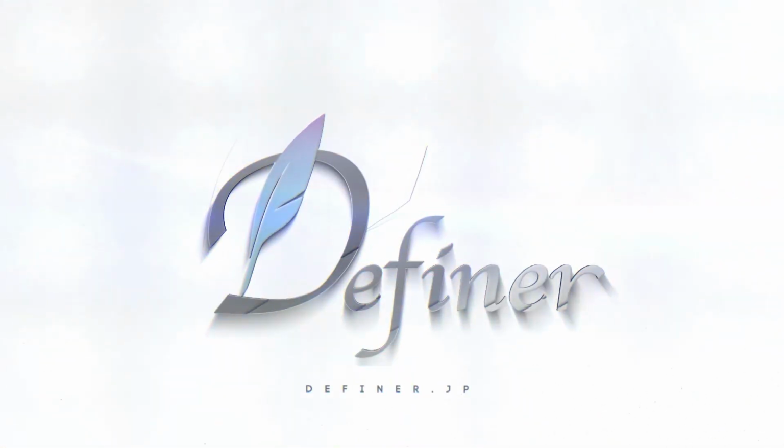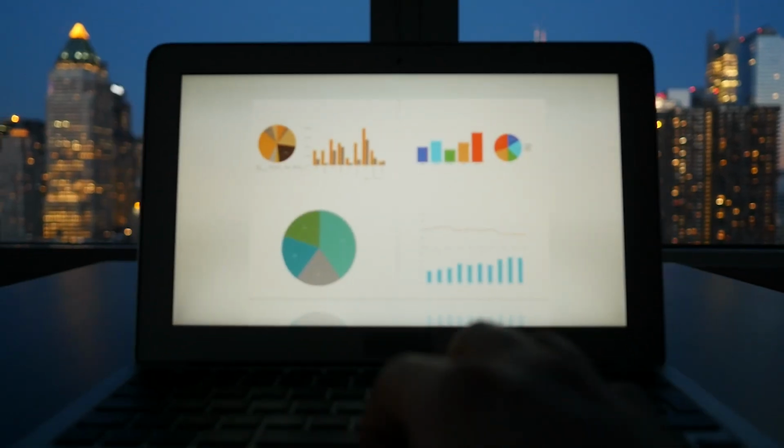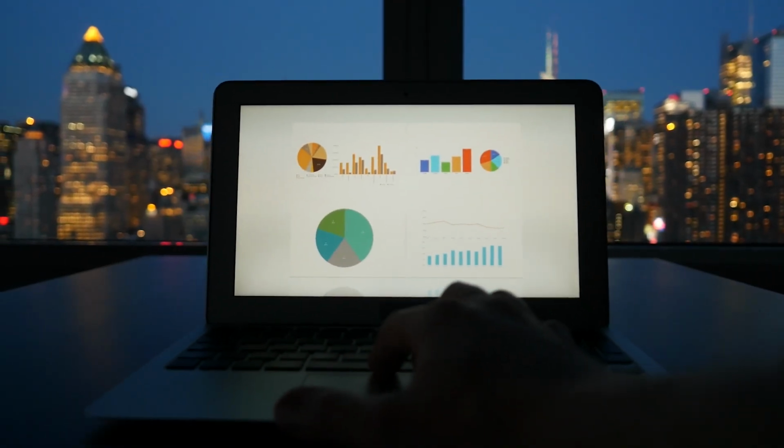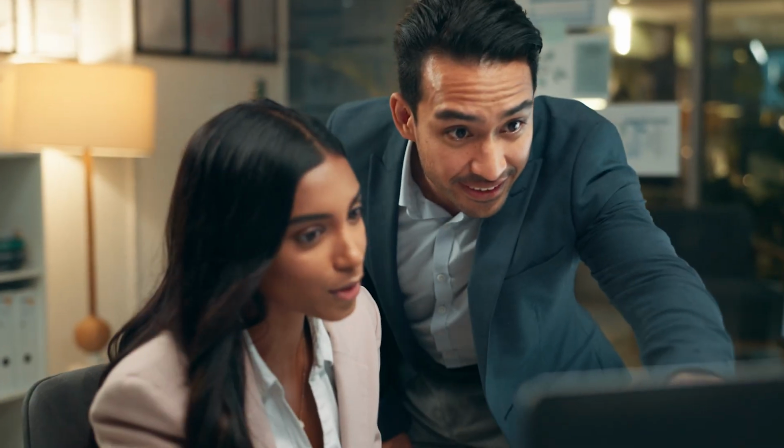Remote work has become a defining feature of modern business, offering flexibility and freedom. But how do you ensure that this flexibility doesn't come at the cost of productivity? Today, we'll explore how you can measure and maximize productivity using powerful SaaS tools like Slack, Zoom, and Google Docs. By using these tools, you can effectively navigate the complexities of remote team management.